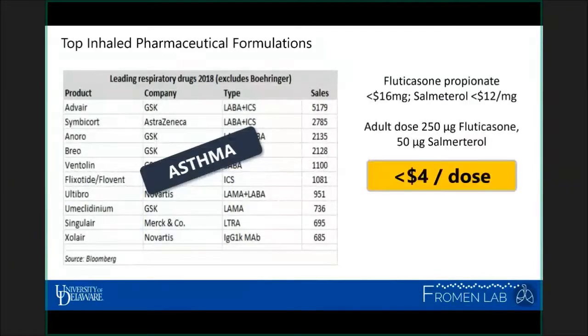But these are very inexpensive for pharmaceutical companies to make, and yet they're making tens of billions of dollars in inhalable pharmaceutics. So it's very difficult to break into this market because we have this standard of, we make these kind of crappy powders and crappy devices that are very inefficient, but they work well enough and we're making money on it. So there's a hard way to break into the market and think about optimizing.